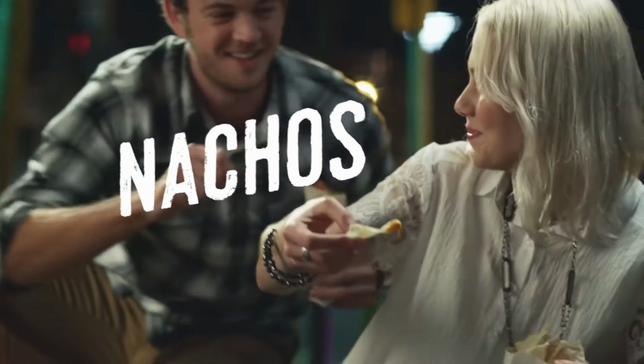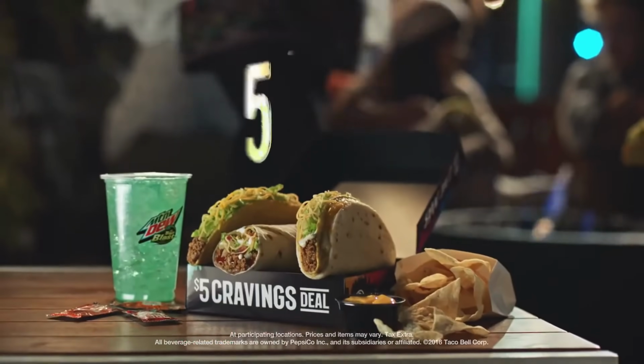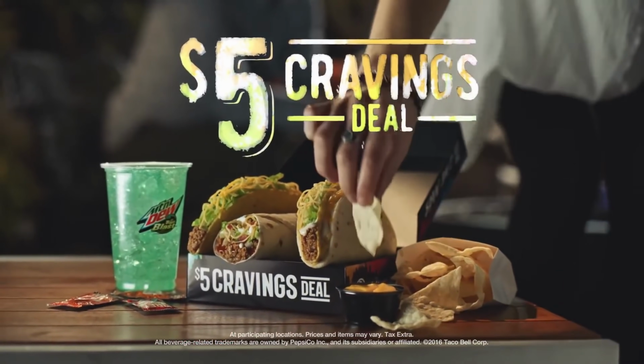Phoebe Bridgers, 26-year-old singer-songwriter from LA, probably best known for eating Taco Bell nachos. $5, no hard choices. The $5 cravings deal, only at Taco Bell.